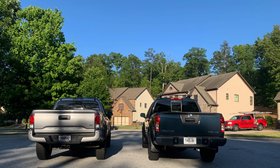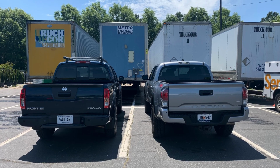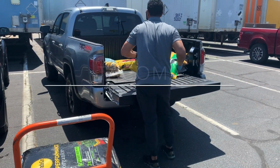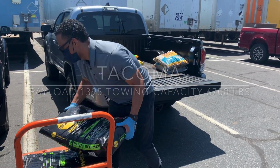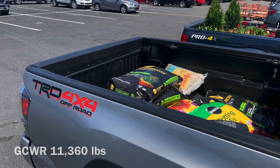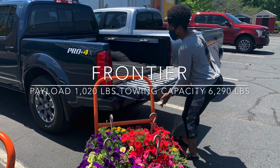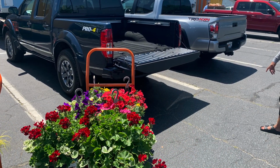When you look at these vehicles, proportions are about the same. 5-foot beds, you have about the same height capacity, but here's where they differ a little. Payload. Toyota has a little higher payload capacity and has a gross vehicle weight a little bit over the Nissan Frontier. Not enough though to change your mind about which vehicle you're gonna buy.